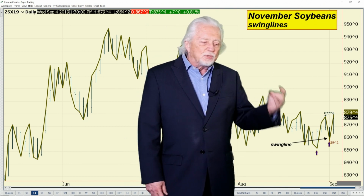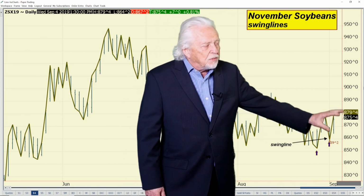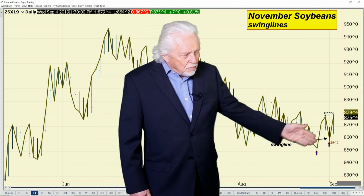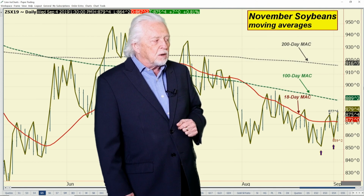You can tie together stochastics, MACD, all kinds of moving momentum indexes, but at the end they're all looking at what the chart pattern is doing as well. And I see the momentum here, what? In terms of the trend, it's up until you take out 859.25.